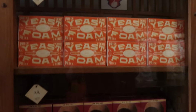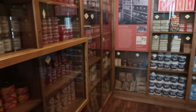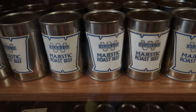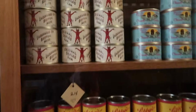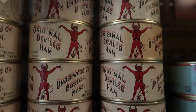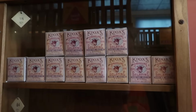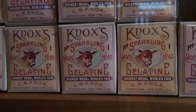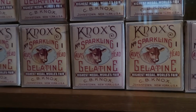Don't forget your yeast foam and your racially insensitive pancake flour. Back in the day, fresh meat was a little harder to come by, so people ate out of cans a lot more. There's some majestic roast beef there, and of course a little bit of deviled ham, which uses the actual devil as a mascot. There's some Jell-O, as well as Knox's sparkling calf's head gelatin, because back then we weren't afraid to admit that Jell-O was made out of cow hoofs.